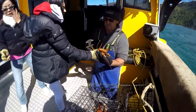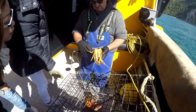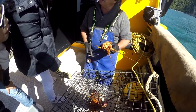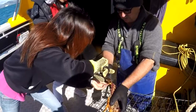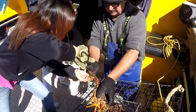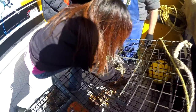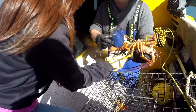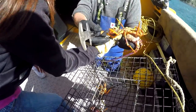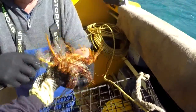Okay, this one here is a male. And once again, we'll measure that. And this one here is going to have a very unlucky day. Straight across, a little bit less. No, a little bit less. Yeah, right like that. If you cut them too deep, they'll bleed out. It's got two claws. It's a female. Where's two claws? Right here. Look. One, two. And we measure between here and here.